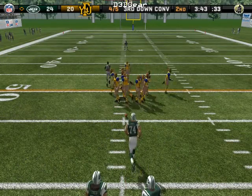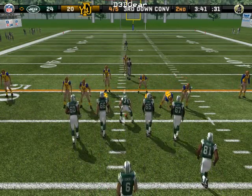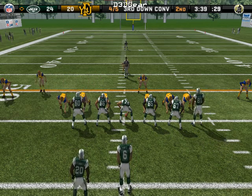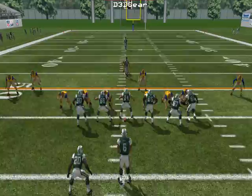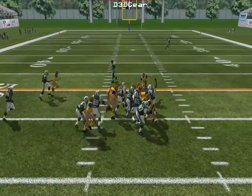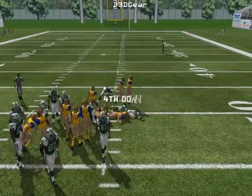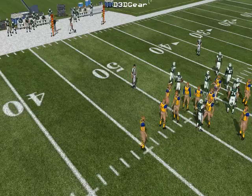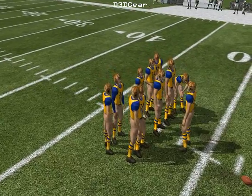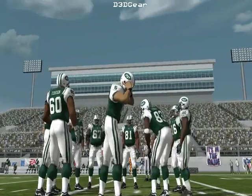Third and 5. Ball on the 45-yard line. Watch the snap now. Tucks it away. Number 84 tackles him, and they won't get the first. They can't get the first down on that running play, and since they're not in field goal range, we should see the punt unit.